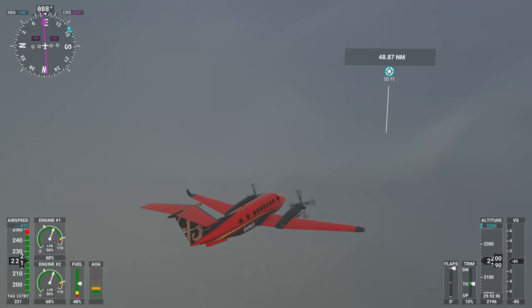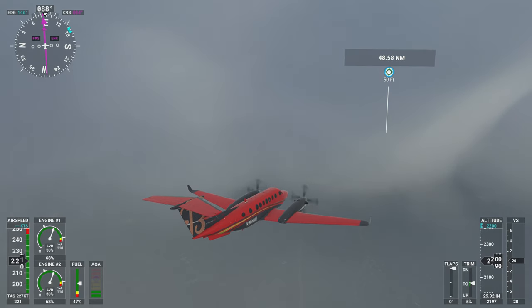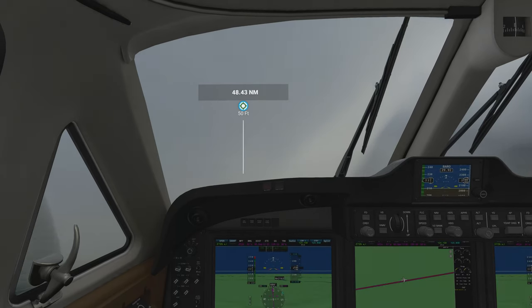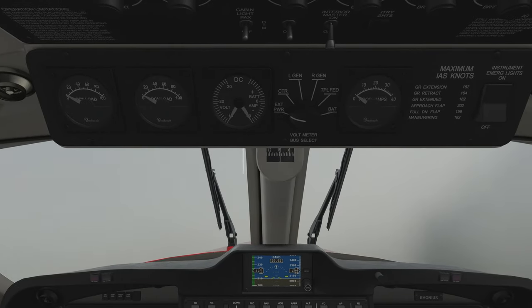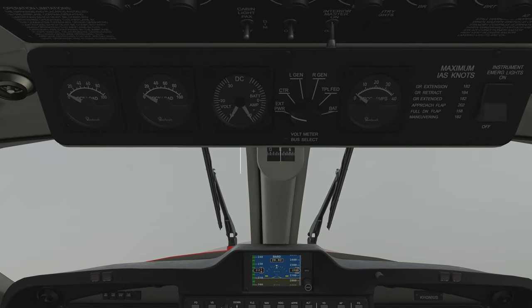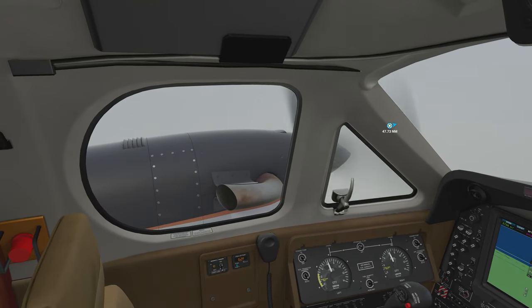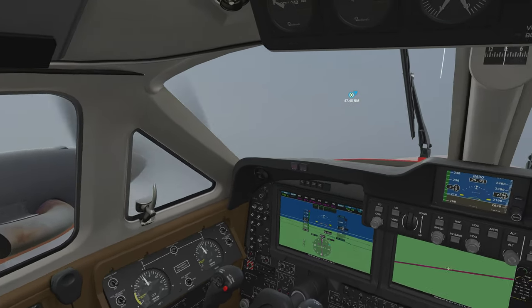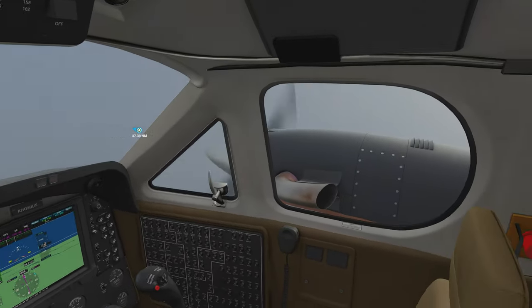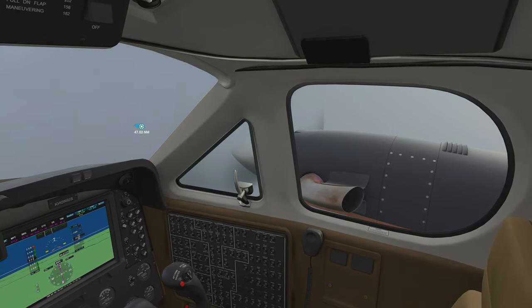Let's see, back to external view. Reset it. Oh, well. And then go inside, I guess. Look around from here, there's not much to see. Grab the controller again. 62 outside, so it's kind of warmish, I guess, for this time of year. Probably not warmish for this longitude, though.